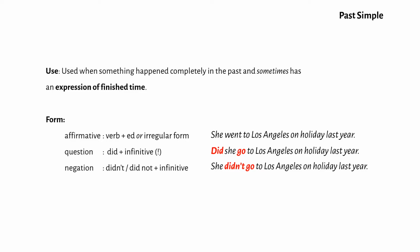So we see she went to Los Angeles on holiday last year. Did she go to Los Angeles on holiday last year? And she didn't go to Los Angeles on holiday last year.